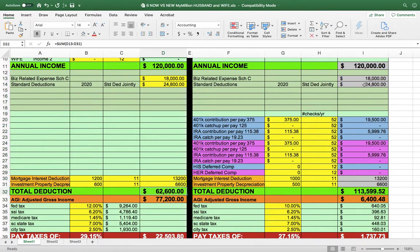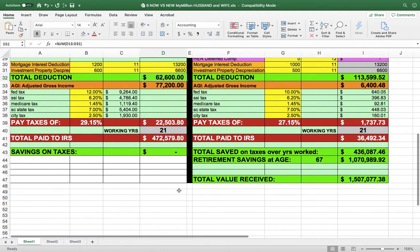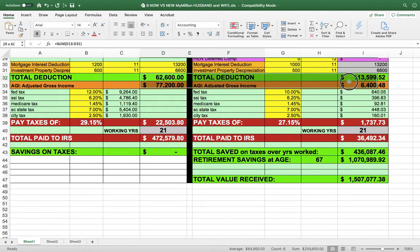All right, but if we do that, we get not only these deductions we had over here adding up to a deduction of 62,000, but we take that and then we add in 20 grand, 6 grand, 20 grand, another 6 grand. Now we're up to, instead of $62,000 tax deduction, we are up to 113,000 over here. We literally doubled it. So your adjusted gross income of 77 now becomes 6,400, and you drop to a lower tax bracket. Wait a minute, we can't live on 6,400 a year.